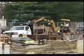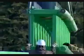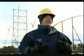Finally, after a lengthy setback, the storm clouds clear. The crews will now have to work extra hours to try and recoup precious lost time. Mother Nature's not been very kind to us. We've had problems. We've had a lot of rain.